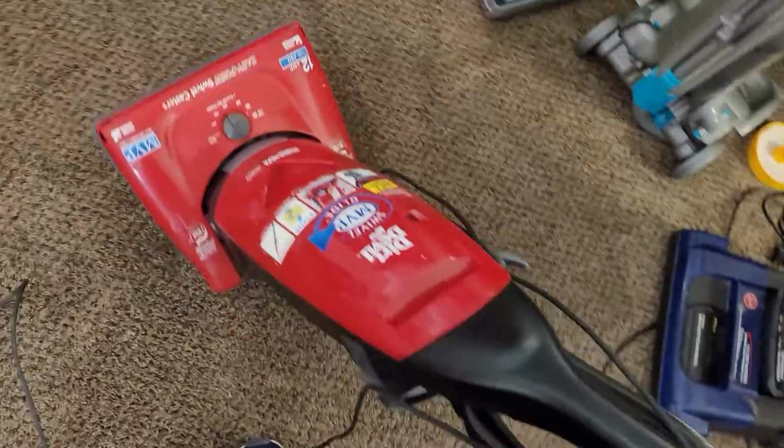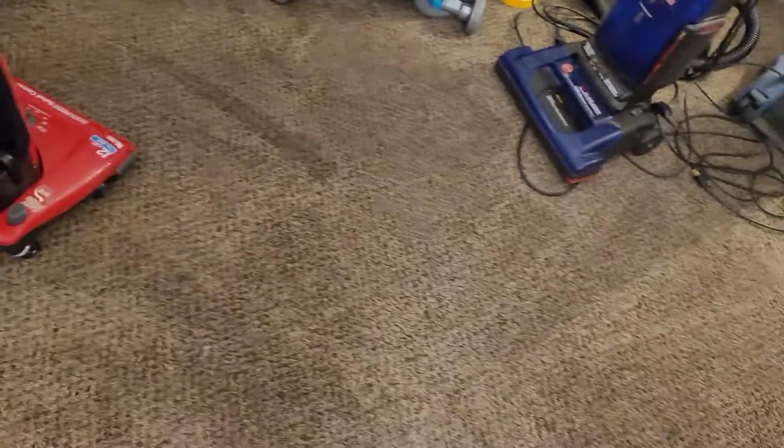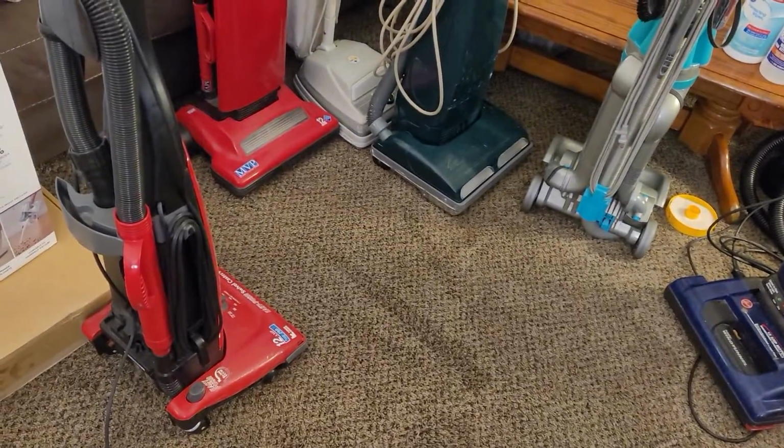Yeah, it actually runs better on this carpet than I expected it to. I thought it was going to run terribly with how deep this pile is, but it actually handled itself just fine, so I might actually have to use that at some point. Alright, on to the next one.